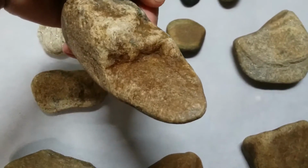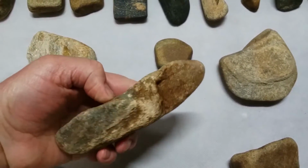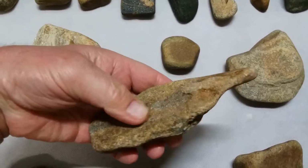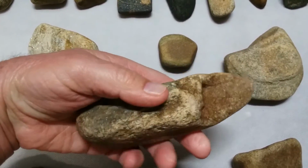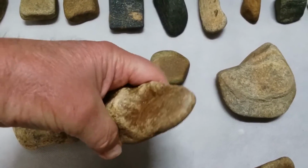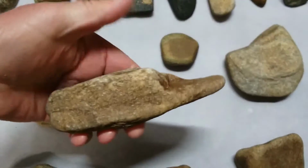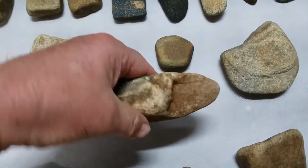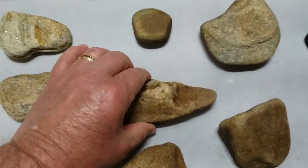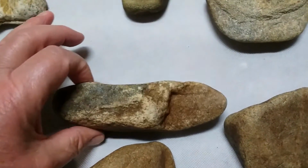And this I'm calling a hand shovel. I'm pretty sure it was used for digging. It's been polished and pecked off right in here. It's got a little groove there to fit in your hand a little bit better. It's been pecked off all in here and polished here. But I'm pretty sure that's what it was used for, just for digging in the soil, maybe planting seeds. That's a little bit big for just a regular corn or bean planter, but I think that's what it was used for, pretty sure.